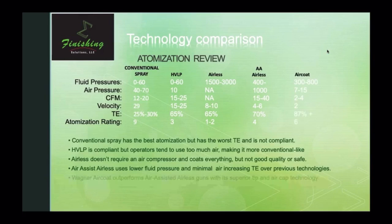And the great thing about the Wagner is I can just turn that thing around and blow it out, instead of having to take the tip out, get one of those little bitty needles, pick at it, try to get it out, and put it back in my gun and see if it's right. With the Wagner, I flip it around, and as long as I've got material coming out, I know I'm good to go.